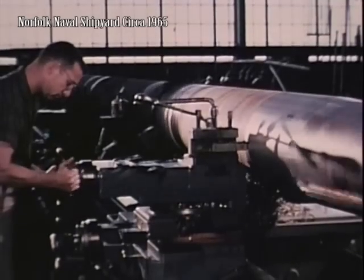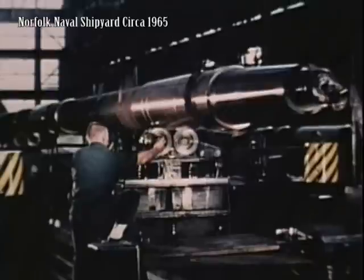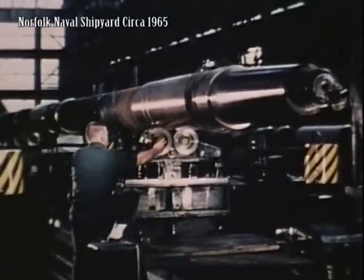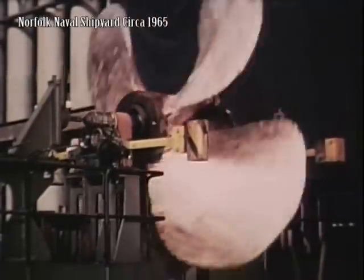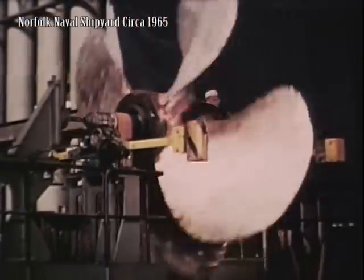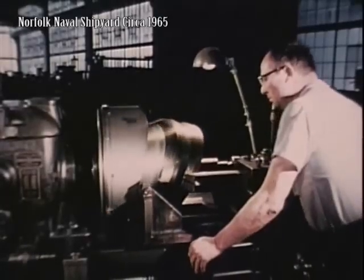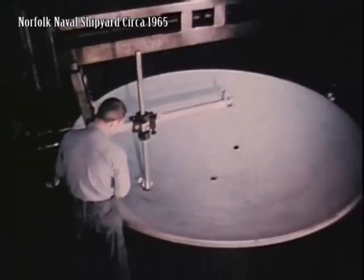All rotating equipment must be balanced in order to keep vibration at a minimum and reduce wear. The balancing procedure is comparable to balancing the wheels on your car, but in larger scale. This large propeller, for example, is 21 feet in diameter and weighs 31 tons. Machining jobs are often complex or unusual, as on this radio telescope reflector for the space program.